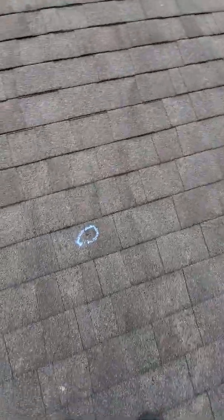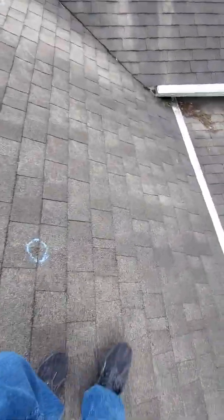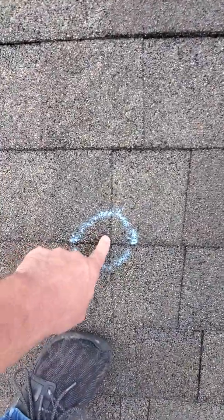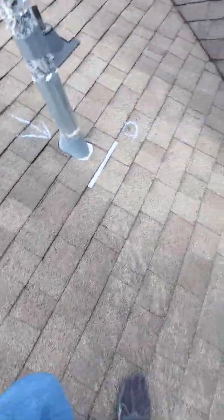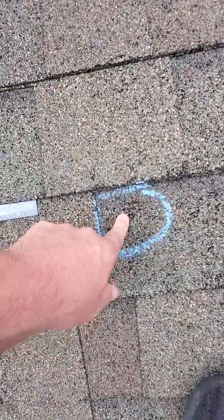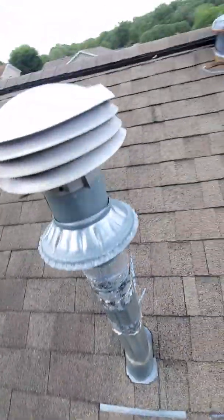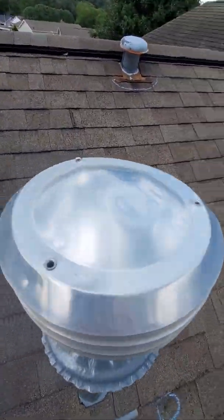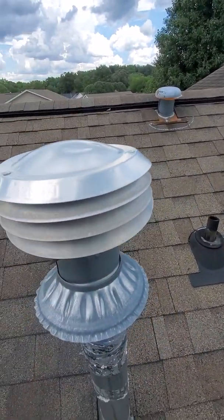Lots of granule loss. There's another one. You can feel it's indented right there. Another one here on the corner of that shingle, indented. And this is what spattering looks like, where a piece of hail hits and knocks all the granules off around it. So I did check this part right here, and as you can see, all the dents in this. So this has definitely been hit by hail.